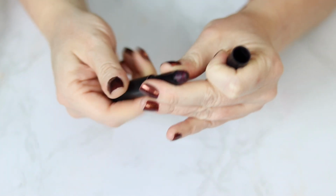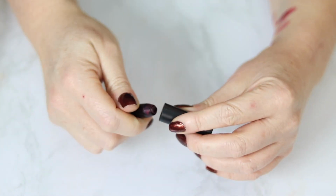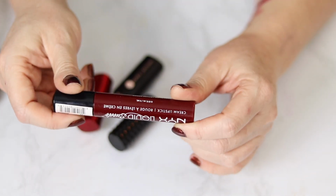I have a Surratt Beauty lipstick. This is in Seductress. It is a very vampy color, similar to that NARS one, but again, I have other bold lips that I like better, so I was not reaching for that. I have a couple of small lipsticks, mini sizes, and let's talk about those. Oh, one more liquid lipstick. This one is NYX Liquid Suede. Getting rid of that.